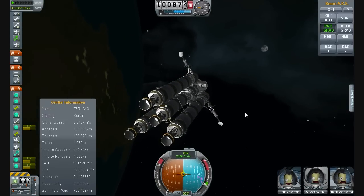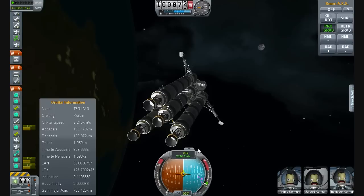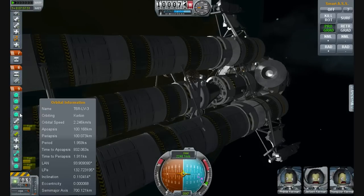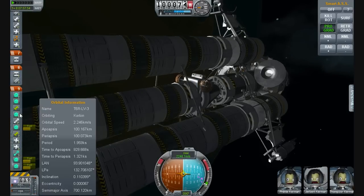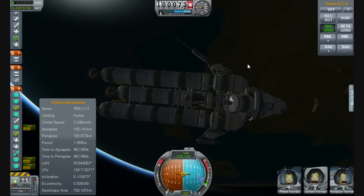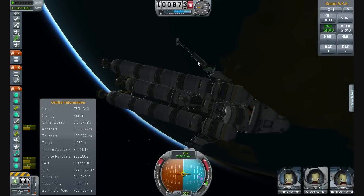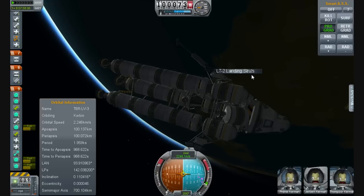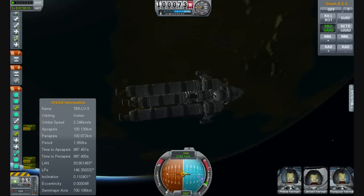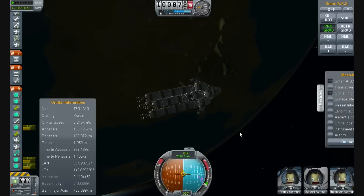Underslung rover. Hey look, it's the moon. Oh, yeah, there she is. A marvel of Kerbal engineering. Ah, shit, we pushed the button. And stuff like that happens. Like, what the fuck? Seriously. One leg out? Nice. Bugs! All up in my grill.